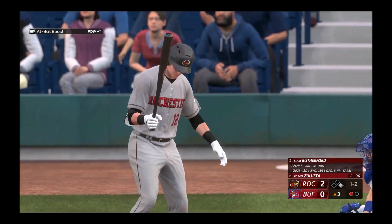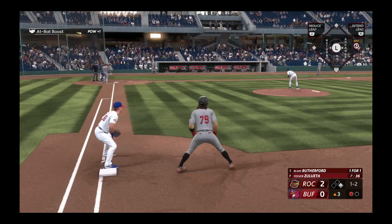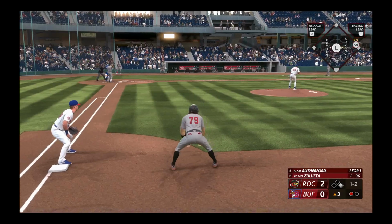One gone, runner at first. Now here is Blake Rutherford. Singled and scored his first time.